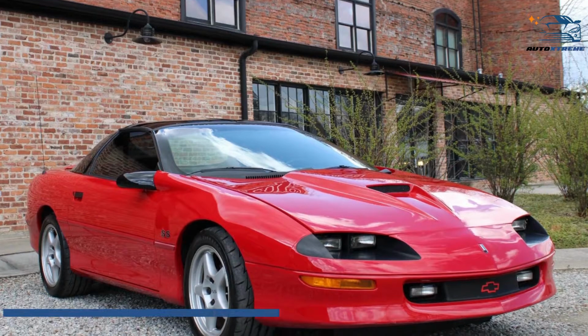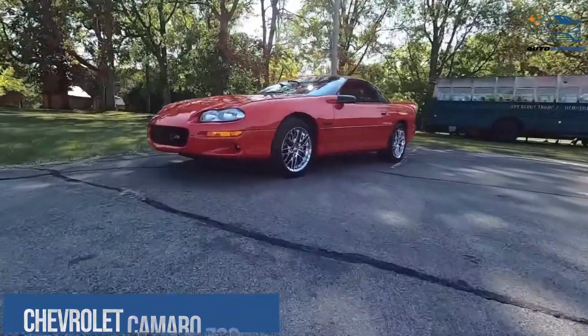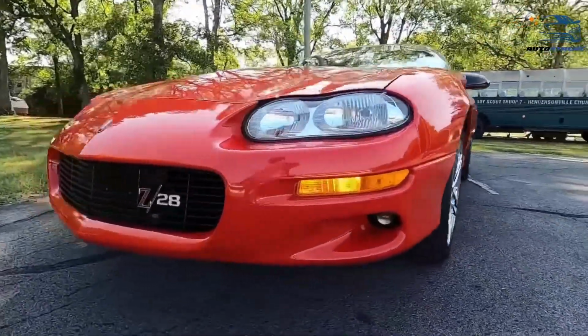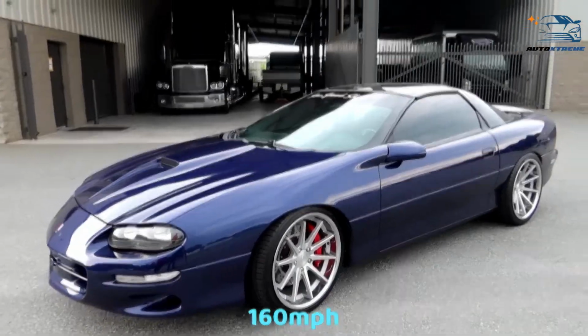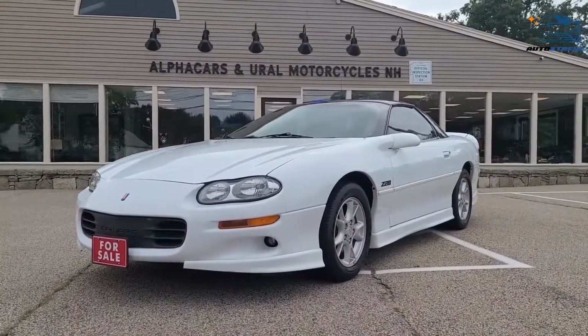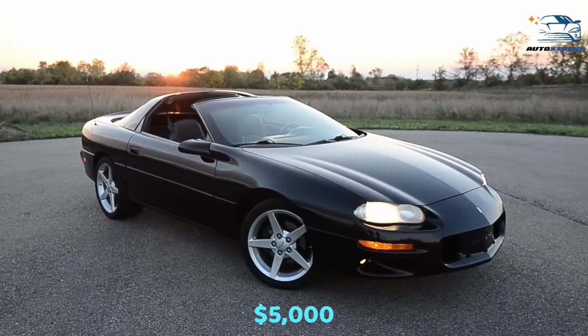At 21, Chevrolet Camaro Z28 SS. Would any list about cheap speed be complete without a Camaro Z28? Even the convertible version could hit 160 miles per hour. A clean example might cost you closer to $10,000, but deals can often be found in the $5,000 range.